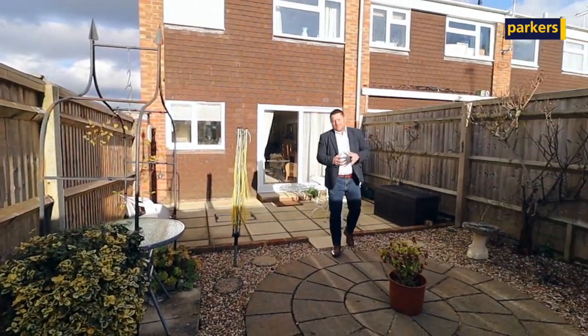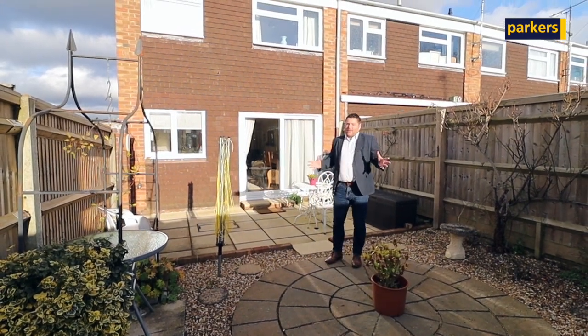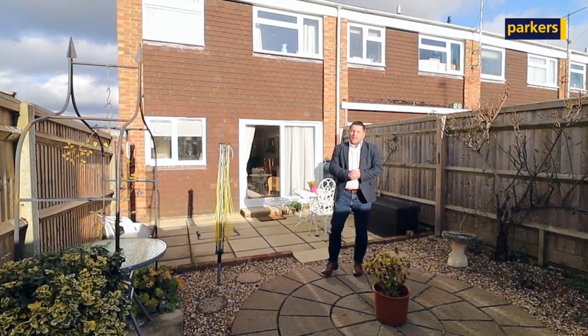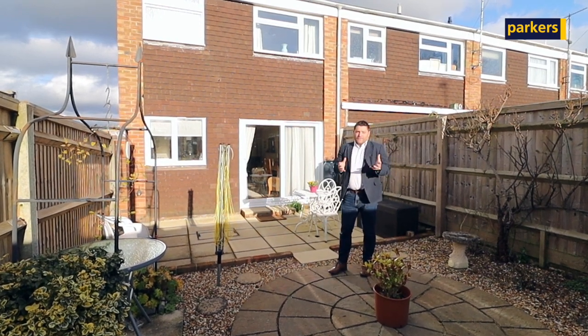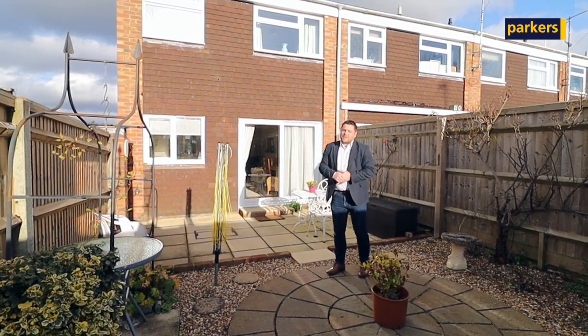As mentioned, the garden is south facing and it's really low maintenance. There's a side access gate as well, and you've got ample off-road parking just out to the front of the property.